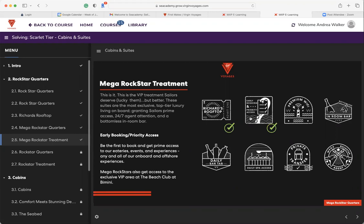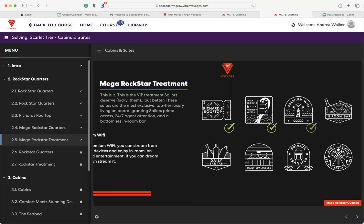Early booking priority access. Be the first to book and get prime access to our eateries, events, and experiences. Mega Rockstars also get access to the exclusive VIP area at the Beach Club at Bimini. So premium Wi-Fi, you can stream from all your devices and enjoy in-room on-demand entertainment. If you can dream it, they can stream it.